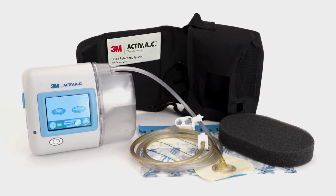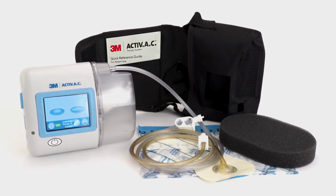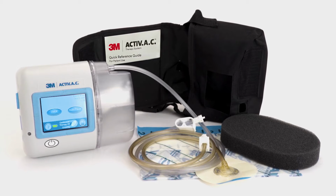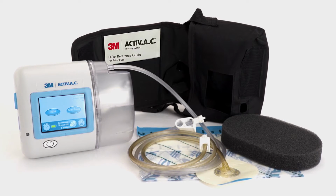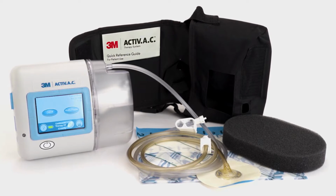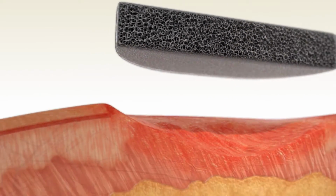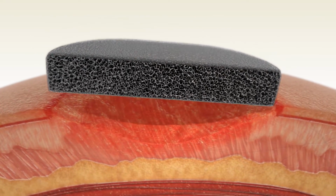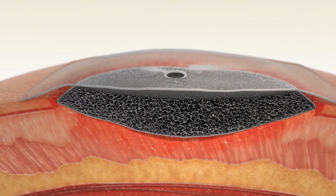VAC therapy is a medical device system that creates an environment that promotes wound healing by delivering negative vacuum pressure to the wound through a patented dressing and therapy unit. This creates an environment that promotes the wound healing process. This negative pressure helps draw wound edges together while removing wound fluids and promoting tissue formation to fill the wound.